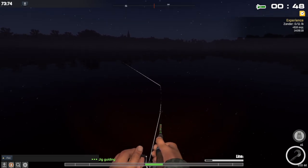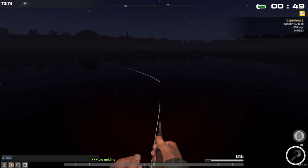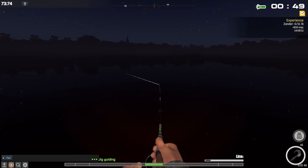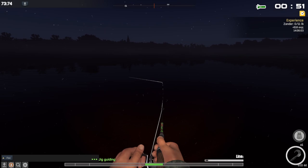Hoping that this is going to work. The guy I was watching on YouTube said that catching Zander is better at night. But it also depends on the lure you're using too.